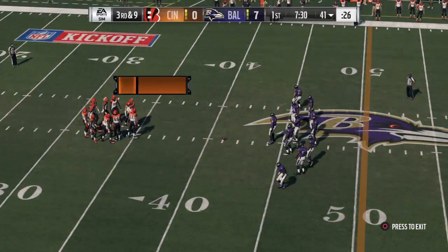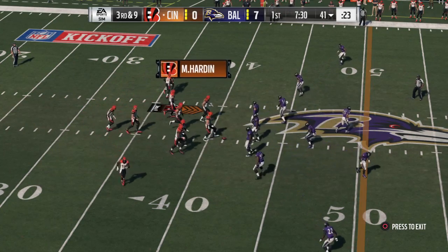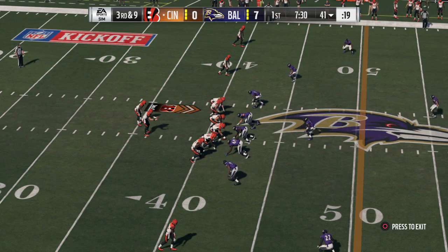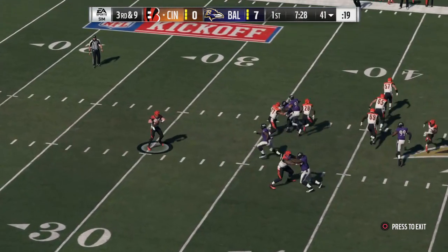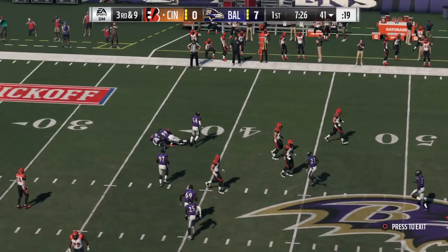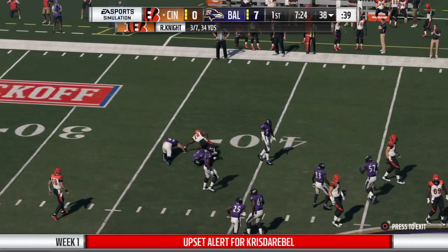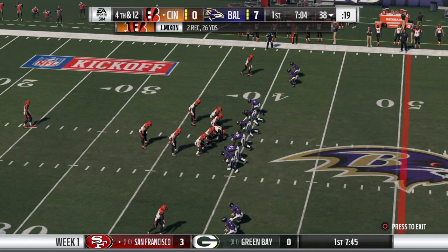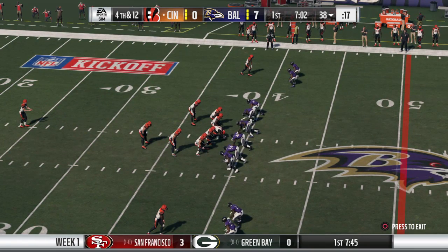The Bengals on 3rd down. They've hit 2 for 4 thus far. This is 3rd and 9. Looking to throw. Knight. They'll set up the screen here to Mixon. And he is going to lose yardage here. It's a loss of a full 3 yards, and it brings up 4th down.